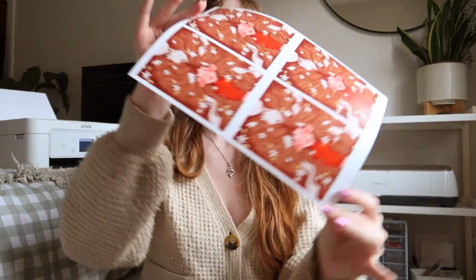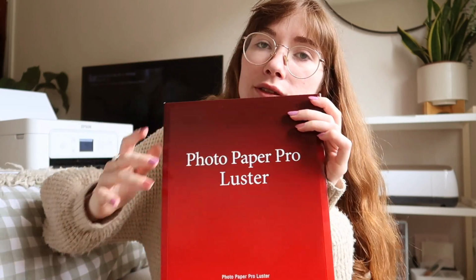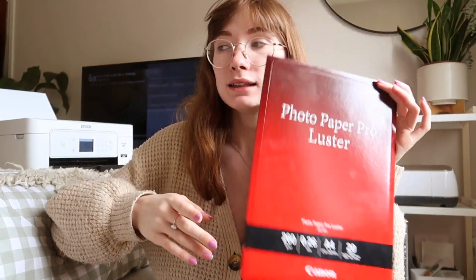Errands. I was maybe out for half an hour, so it wasn't too bad. But now I'm printing off some stuff that I want to include in the shop update. I need to be careful because the ink is still kind of wet on the paper, but it's like a mini print. The paper that I use is the photo paper by Canon and Luster.